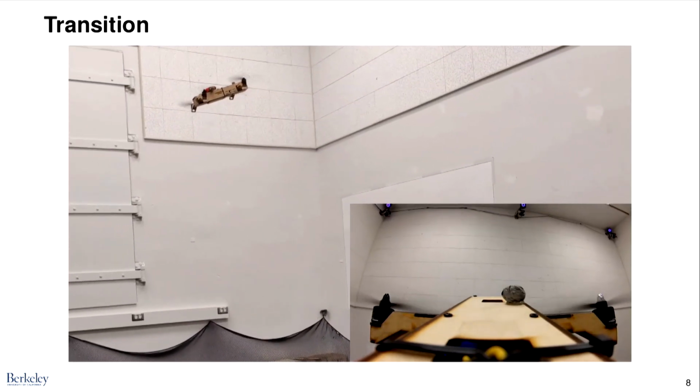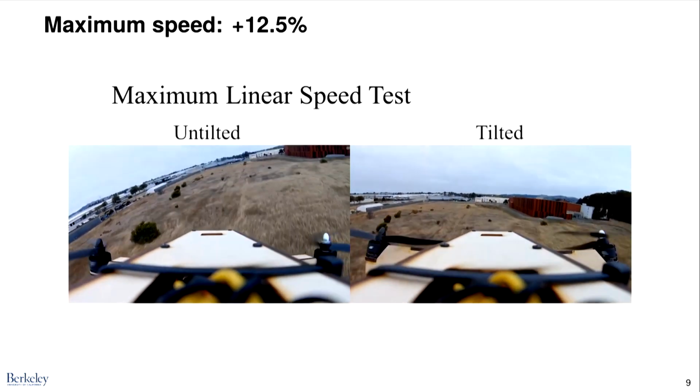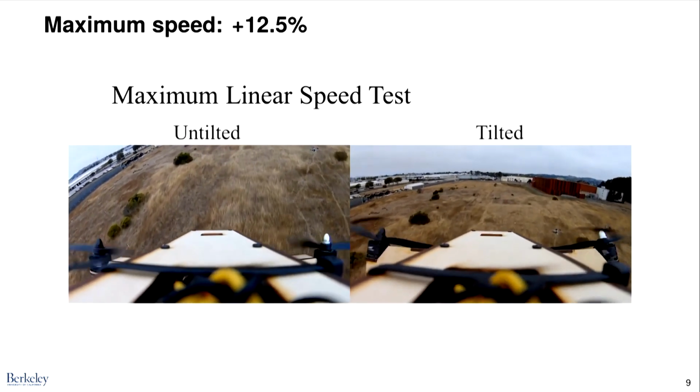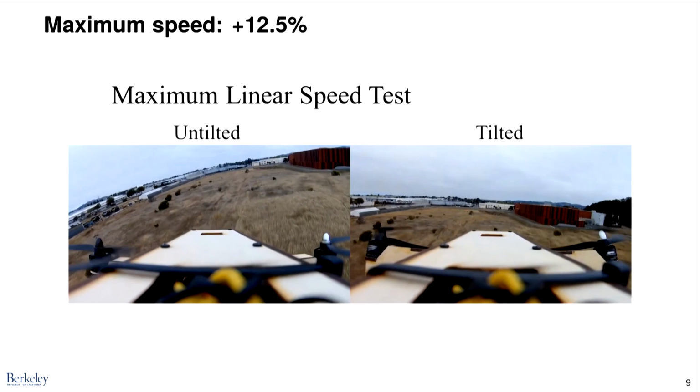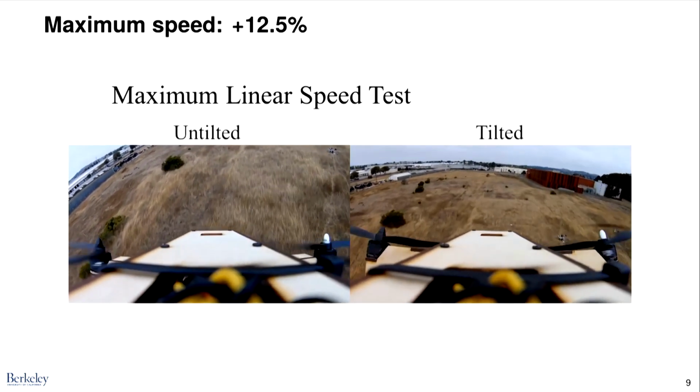Of course, when you're hovering, that doesn't really make sense. But the point is, in this tilted configuration, we can operate much more efficiently. So we can fly much faster, we can fly with much lower drag, so much longer range, much better efficiency, etc. And what I want to emphasize in both of these is we're not doing anything particularly sophisticated in terms of the controls.